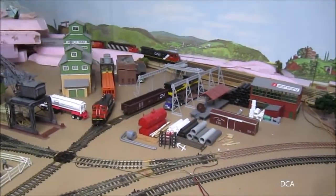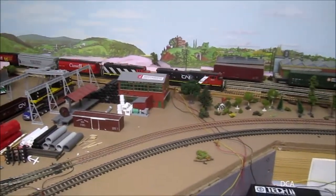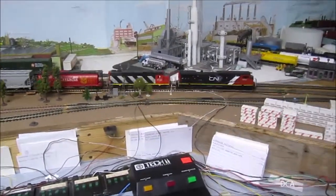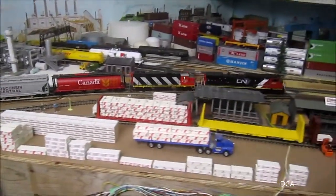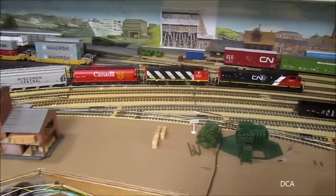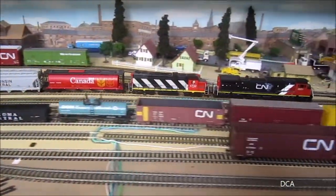Now the way the layout works operationally is this train now has to do 5 laps around the main line in order to reach its next destination. So we're going to follow it around once, just so you see what the scenery is like. And then we'll let it do its other 4 laps while we get ready for the next step.